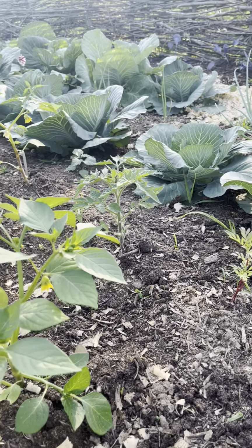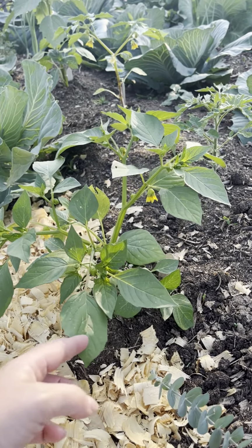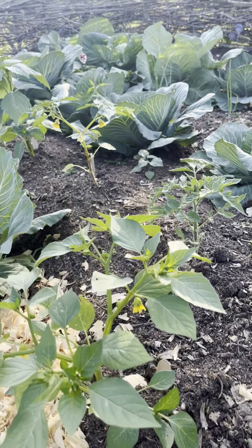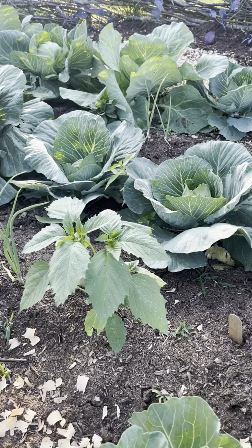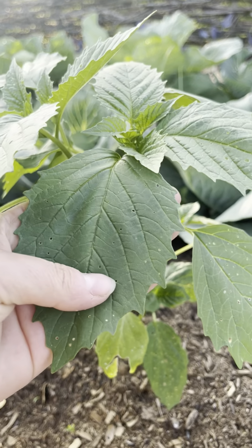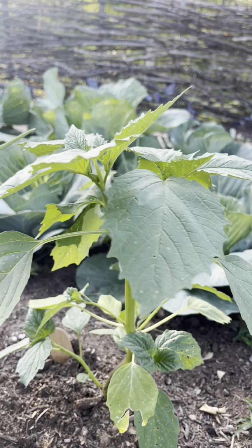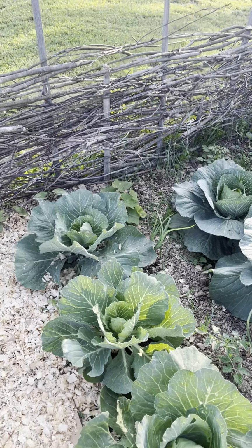Lots of onions. This is my first time growing tomatillos. I got these plants from a girl we met in my local town and did a swap. Her and I just brought a bunch of extra seedlings and seeds and traded, and she actually gave me the tomatillos. So those are looking really good. Starting to get a little bit of bug bites on the leaves. But there's tomatillos, more onions, of course all the cabbages.